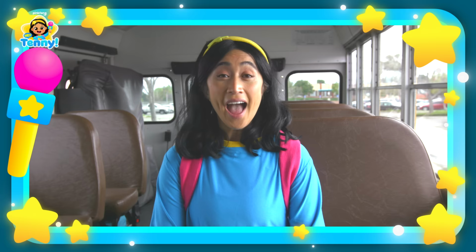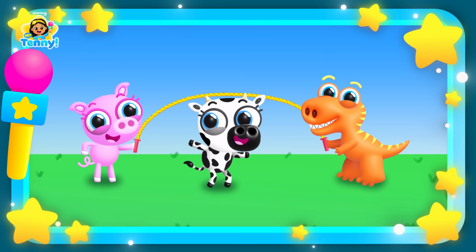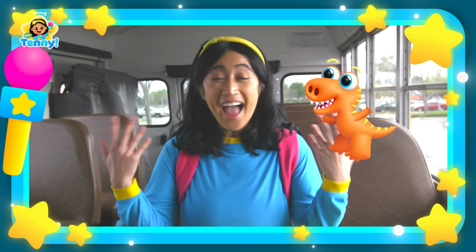I spy with my little eye, it can stomp, it can roar. I spy with my little eye, a goofy dinosaur. Pigs oink, cows moo, what roars? It's the T-Rex. I spy with my little eye, my new friends. Wowza! That was so fun!